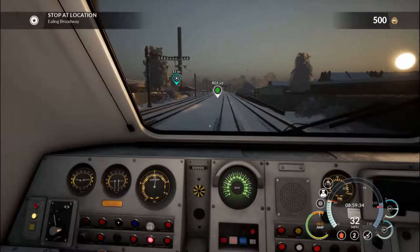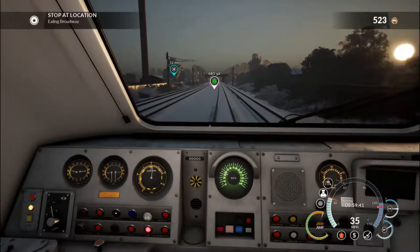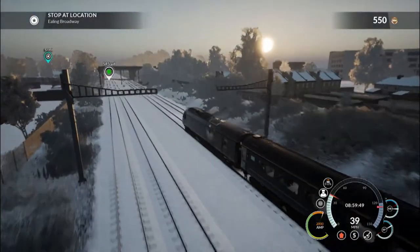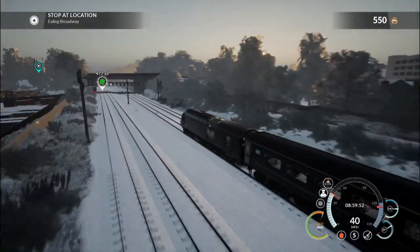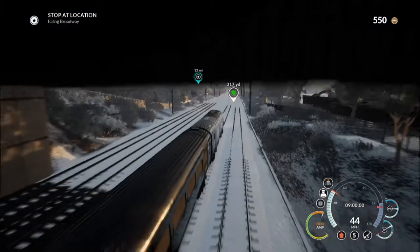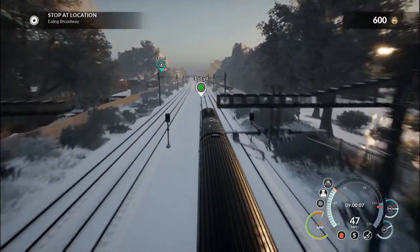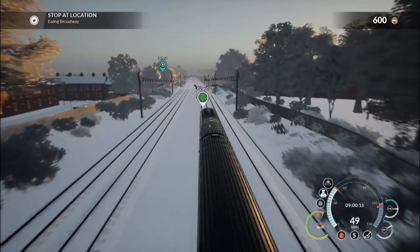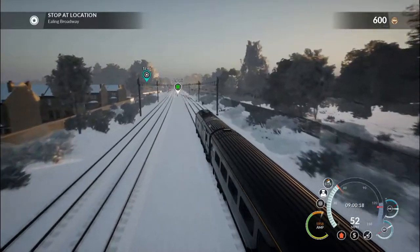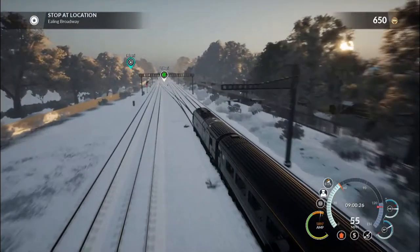So what we're going to do is let's get that speed built up again, maximum throttle. Speed up. So yeah, again, it's green signals all the way until you get near to Ealing Broadway.